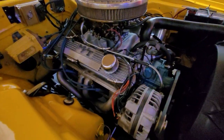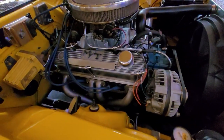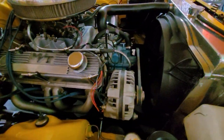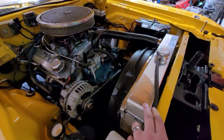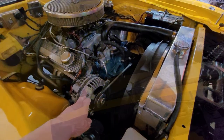That's cool. So you just put this in recently, right? I've got less than 200 miles in this motor right now. Oh, she's still in break-in. Yep, she absolutely is. Running good? Oh, it's running flawless. Oh, I'm excited. Had a local builder build the motor, and he did a great job. Awesome. The radiator, aluminum, updated? Yes. Is that a factory? Yep.